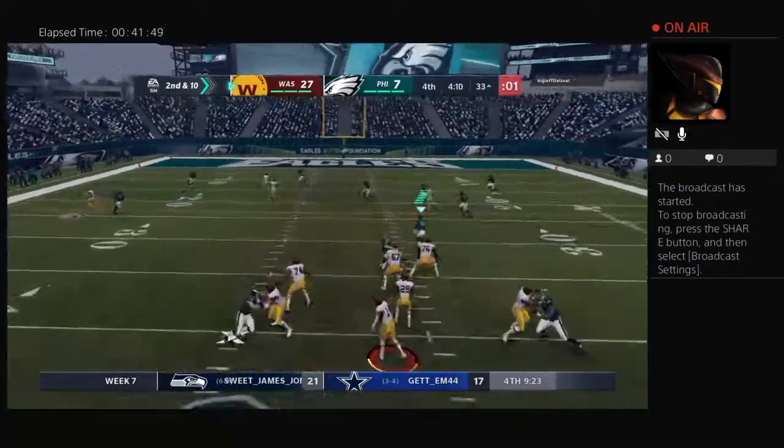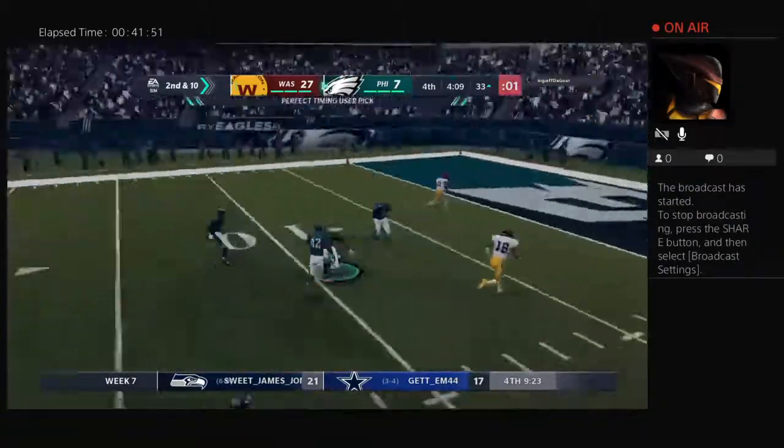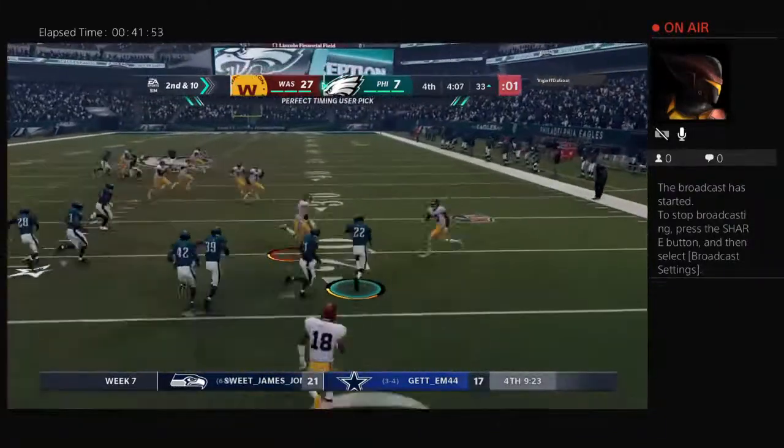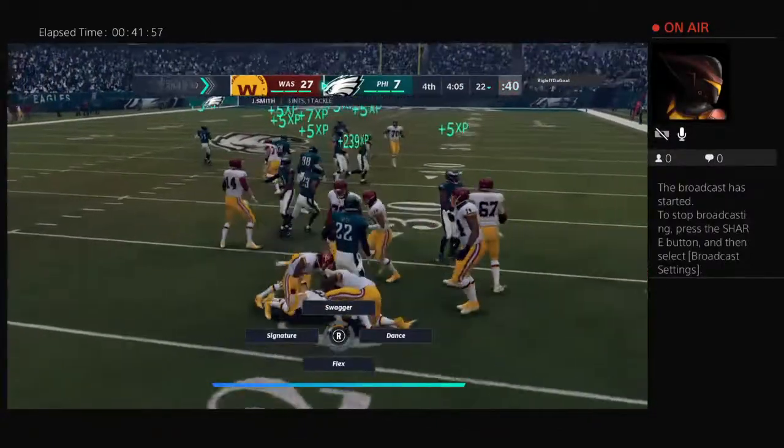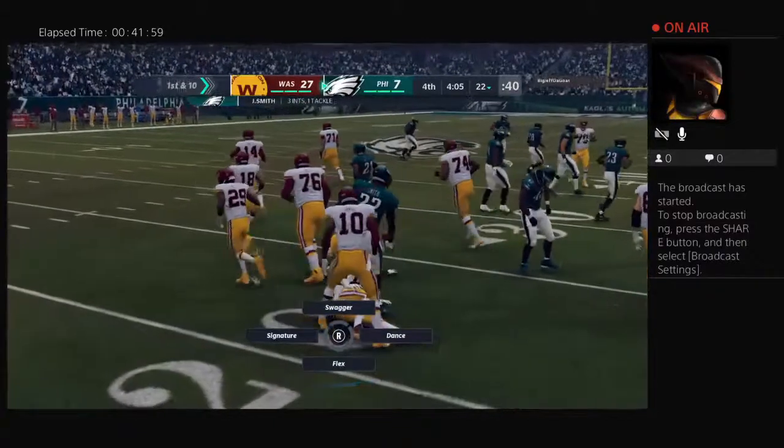A shotgun snap for Tannehill. Into heavy traffic, and it's intercepted. Picked off here by Jimmy Smith. And this one will be brought back to the 22.